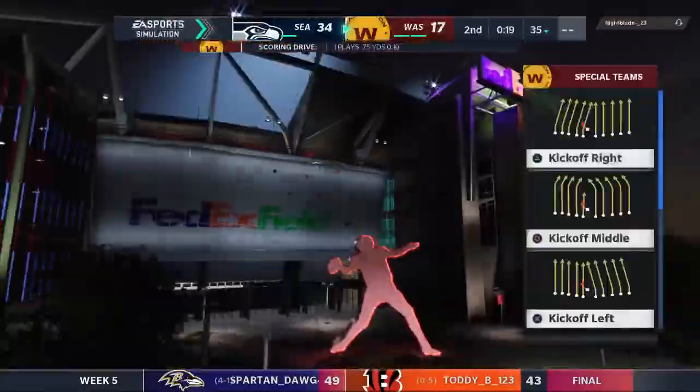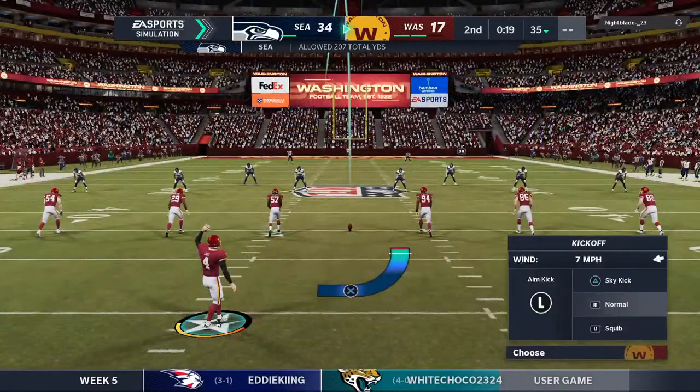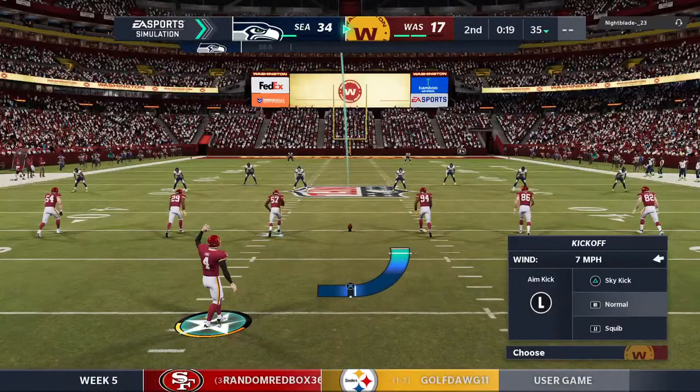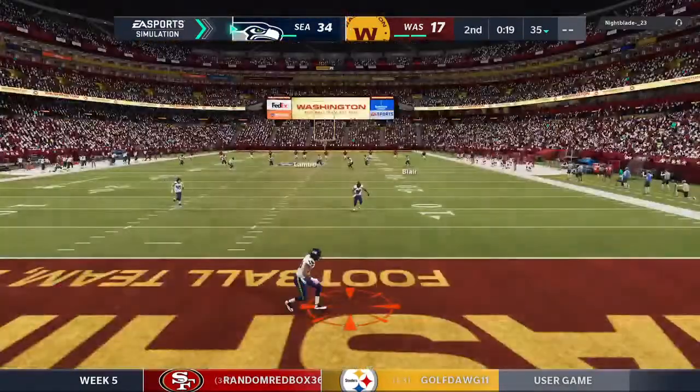And remember, Charles, they're going to get the ball to start quarter number 3 as well. So what you're saying is if they take the ball down to start the second half and score again, it could change the entire complexion of this game, couldn't it? Absolutely.